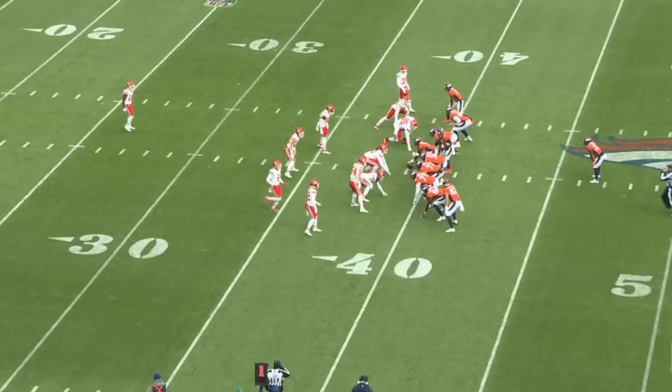The Pittsburgh Steelers have added former Denver Broncos quarterback Russell Wilson to the team and to the quarterback mix in 2024. What are the Steelers getting with Russell Wilson? Is he going to be a starter, a backup? Will this thing work? Will it go up in flames?